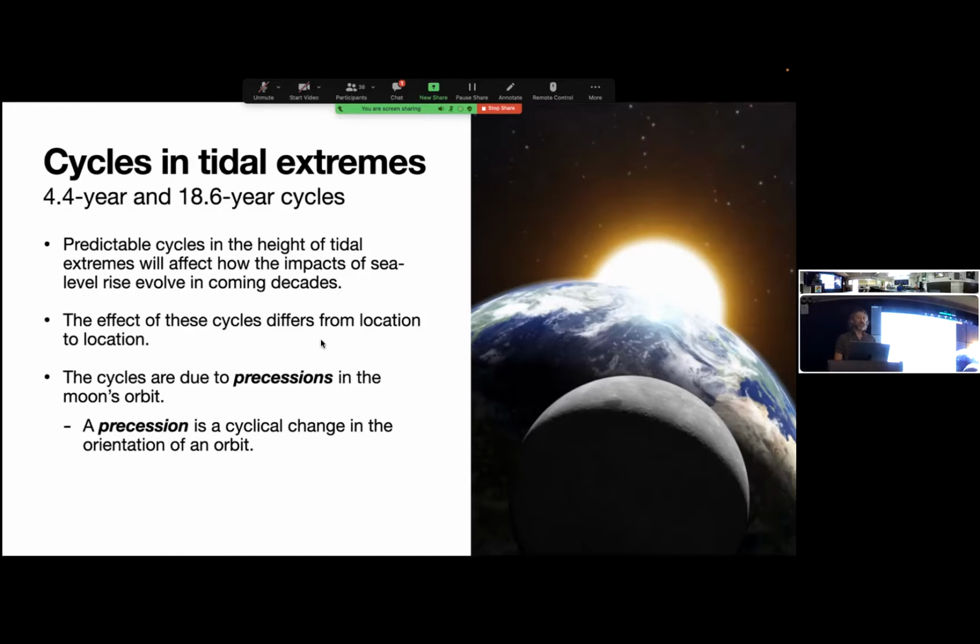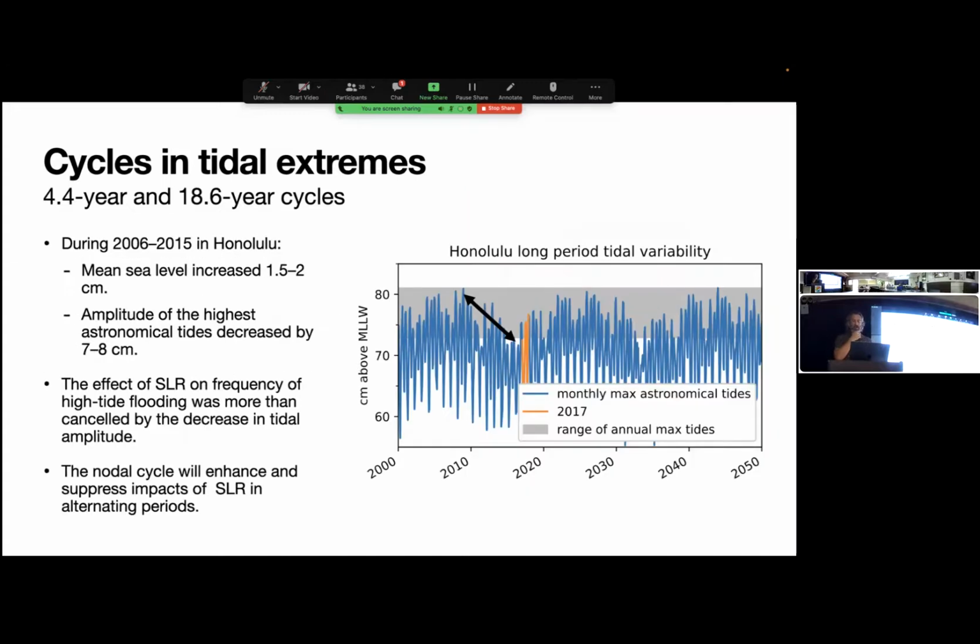The tides do change on long time scales, and these changes are related to natural cycles in the orbits called precessions, the changes in the orientation of the orbit. So let's think about how some of those work. Actually, first let's just look at some data from Honolulu.